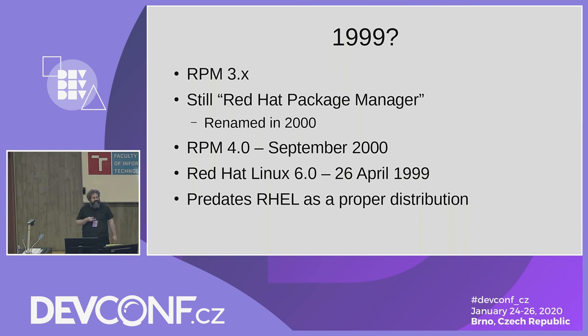Anyone packaging back then yet? Already? One? Two? Yeah, a few. So, to be honest, I only got into RPM development like a decade later, but we did package back then.